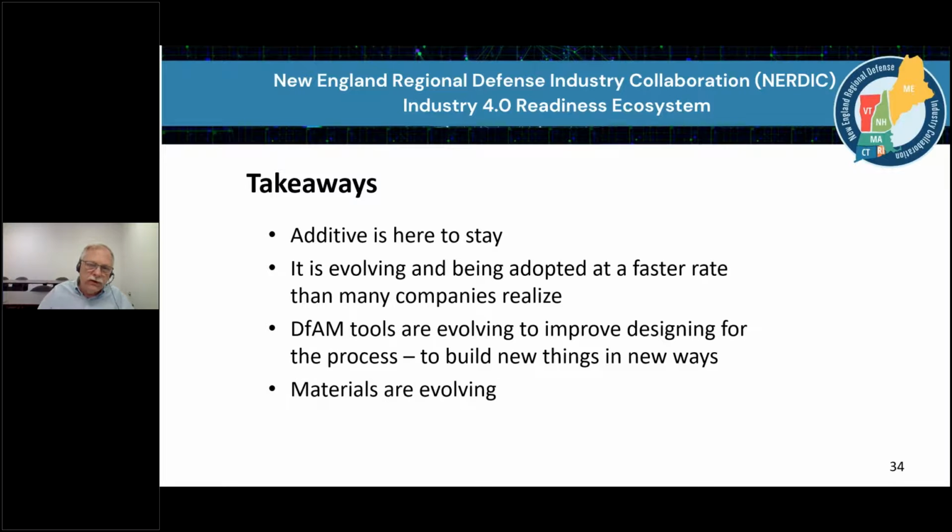And no, it's not the flavor of the month. Those people are still making horse carriages instead of automobiles. So it's very much a part of manufacturing today, and it's just going to continue to grow a larger and larger part of manufacturing. It is evolving and being adopted at a much faster rate than many companies realize. And so that's why we're having this conversation today, and why it's important for you to be aware of additive.